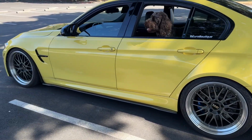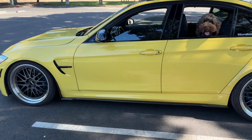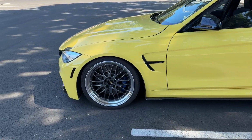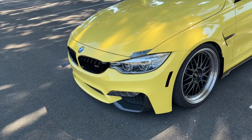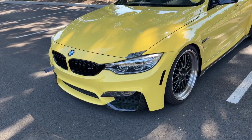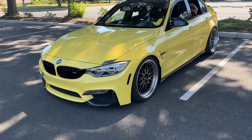The only other mods on this car, besides some carbon exterior aero, rock guards, splitters in the front, and I think we got the Fab Speed exhaust. But other than that, the car is pretty much stock motor-wise.